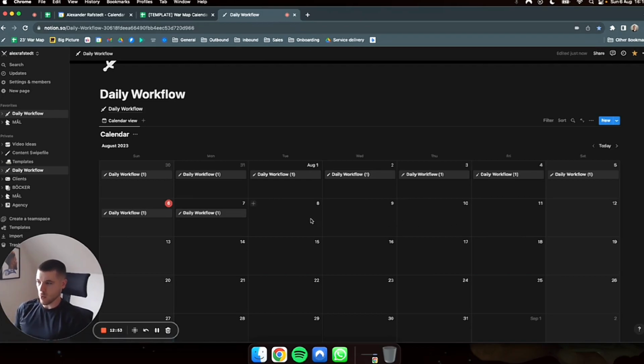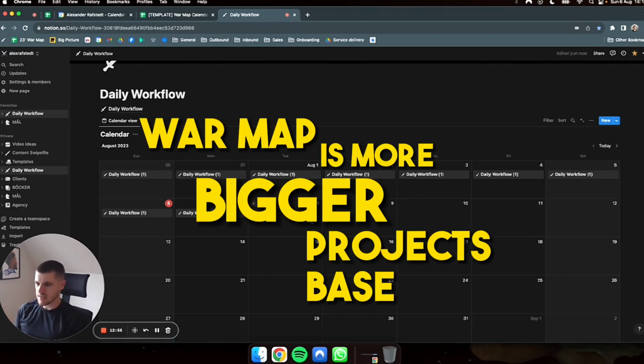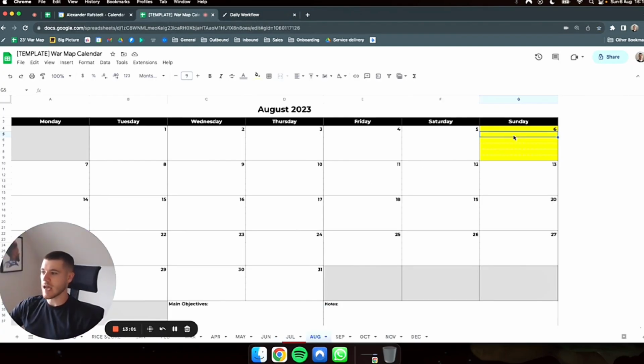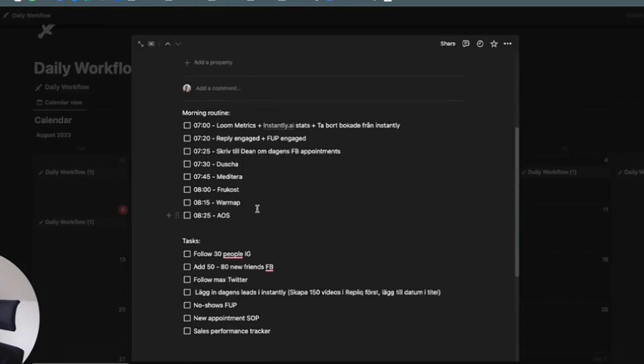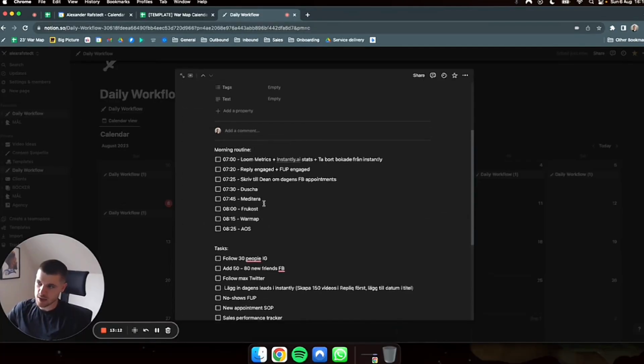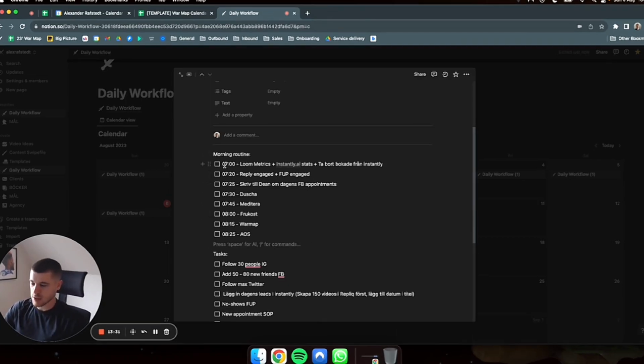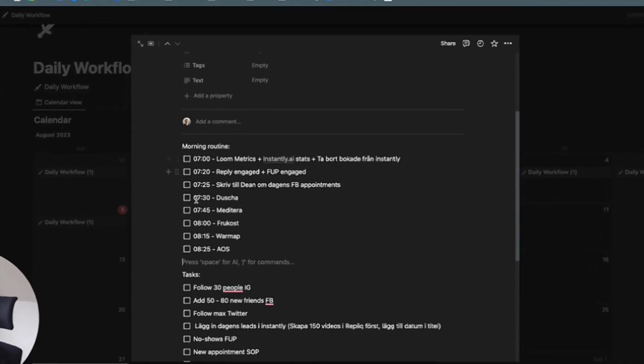The difference between this and the warm-up is that this is more bigger project based and a little bit more of a higher view. Because of course, I won't write in exactly everything I do in here. There's not enough space. This is more high-level stuff. But here I can actually include each and every single task I should do for that day. So as an example, in my morning routine, I check my Loom system metrics, Swedish stats. This is Swedish, so you won't understand that. Reply, engage, follow up, shower, meditate, breakfast, warm up, and something else. That's just something I do every day. It's very, very easy for me to go in here and just check that off once I've done it.